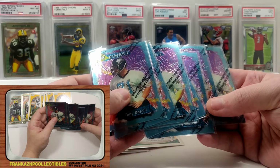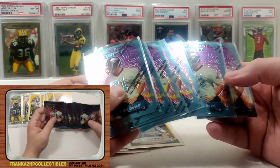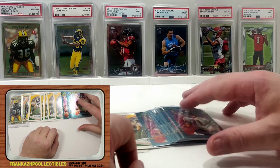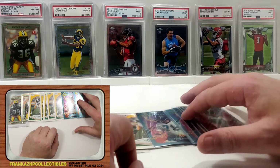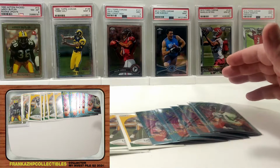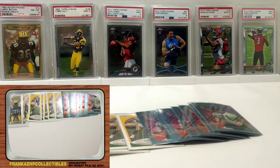But Tony Boselli, he's been a finalist 6 times, I think. He's going to be getting in. You know, yes, he had a short career, but there's a lot of people who are in the Hall that had a short career. Boselli was dominant. He was a part of the Hall of Fame all 90s team. Leroy Butler was as well. But I picked up the Finest. I was paying about $2 a piece. I'm not willing to pay any more than like $2.50 each.